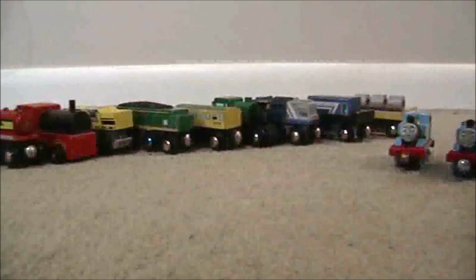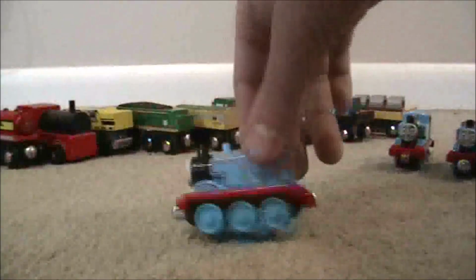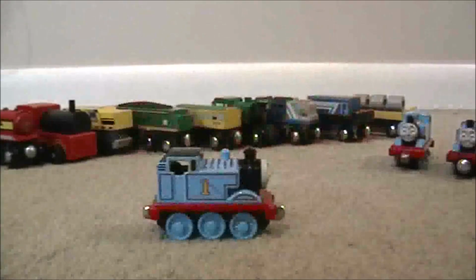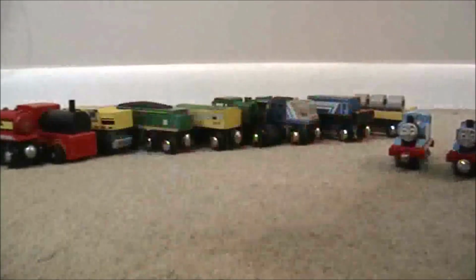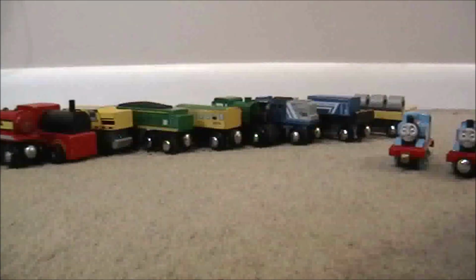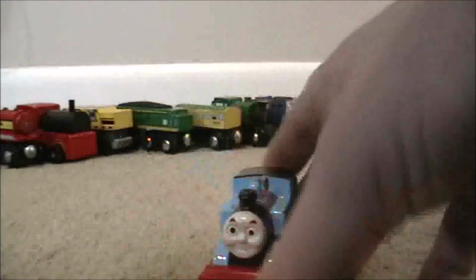And back to the good old days, here is a good Thomas. And I'm really excited to have this because I've always wanted to take along Thomas. And actually, now that I think about it, I don't know if this is take along or take and play. It's labeled 2009. So probably take and play. I really don't know. But look at all the detail on this.